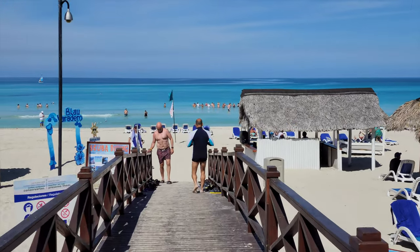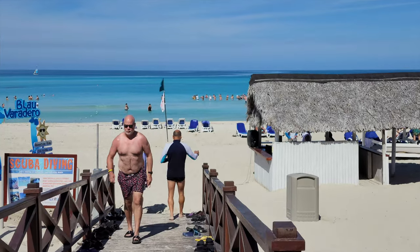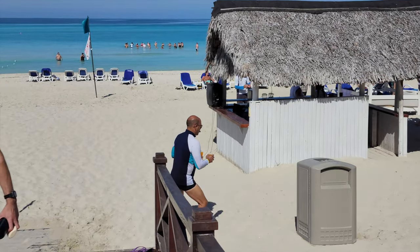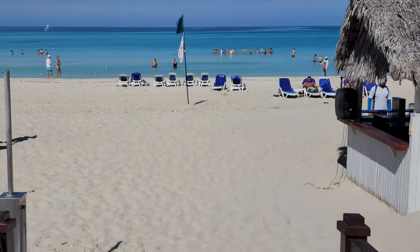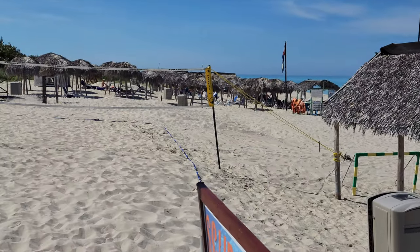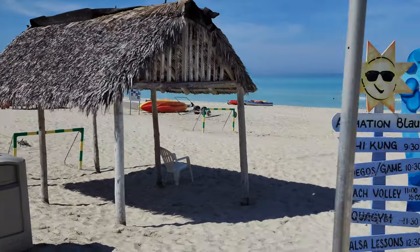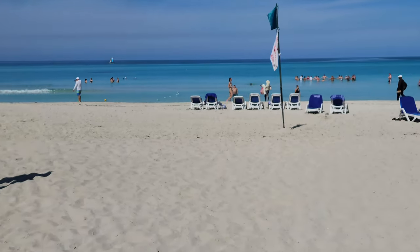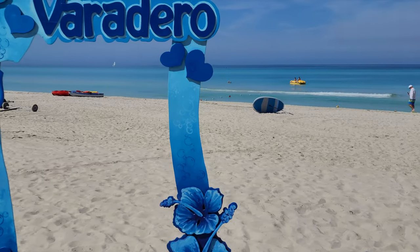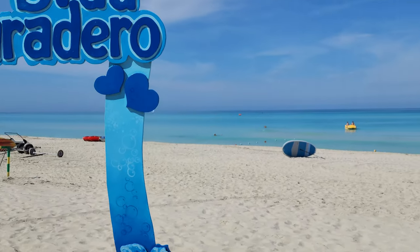Currently 31 degrees at the time of this video here, Celsius. We got some music and a DJ just off to the entrance here of the beach. There's a volleyball net just to the left of me. They were playing a little earlier today, but feel free to utilize that. Water's absolutely amazing, and we got some photo opportunities here under the arc.